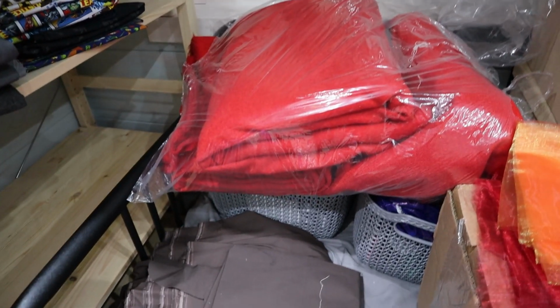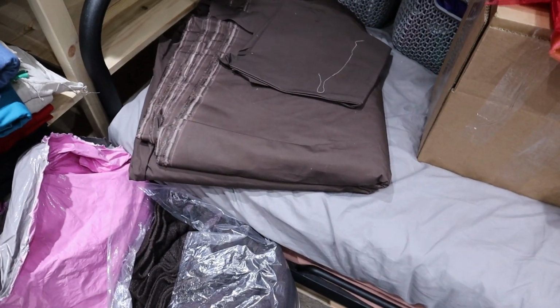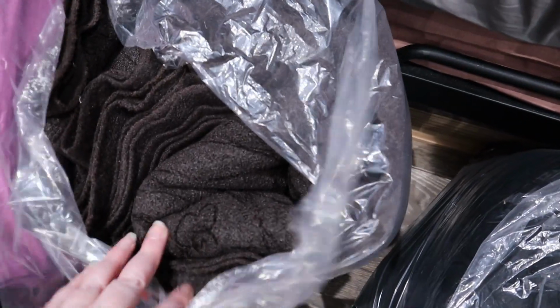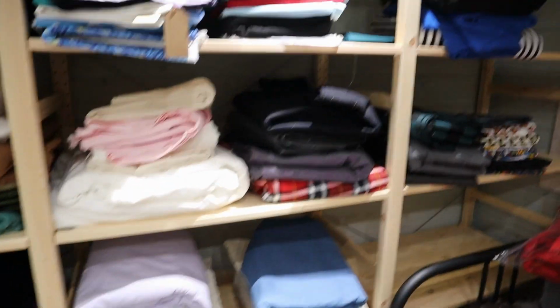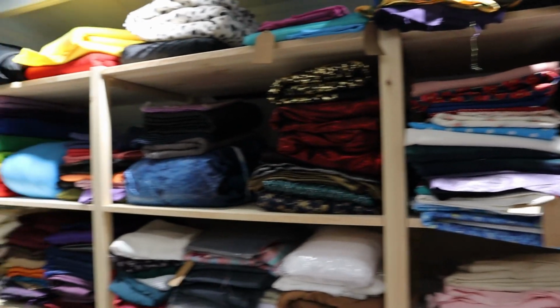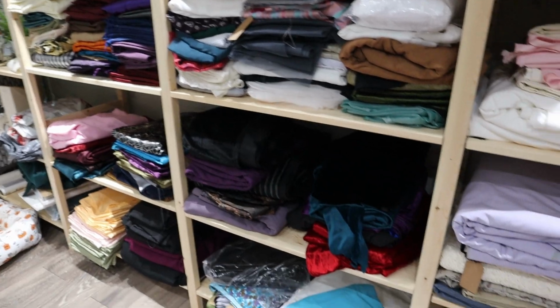I've then got a big bag of red wool. I've got some almost a polished cotton here that I was using for a lining. I've got this fabulous brown wool blend with embroidery on it, and then we've got just a plain black wool in here. And I think that's about everything. So yeah, I have an issue with hoarding fabric, but now I have the space, I am going to do stuff.